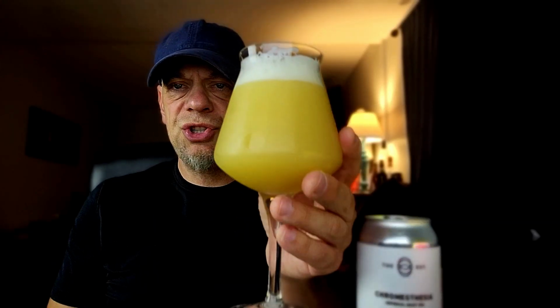Not a lot of bitterness to the scent, I guess you could say. Not a lot of pine scent to it or anything like that. It's got a little bit of a dankness to it in the scent, but other than that, that melon, I think, is just taking over for me. I want to drink this. Cheers. Thank you very much, Dan. I appreciate the beer. All right, here we go.